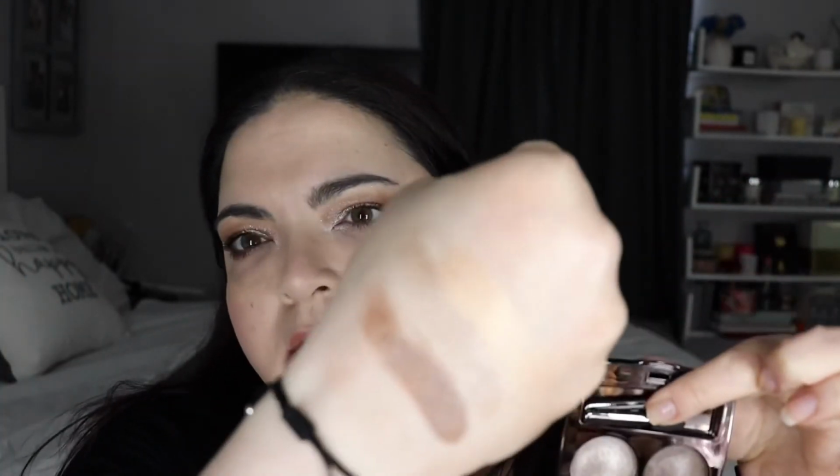That's all I used for this swatch. And notice there's no patchiness, nothing like that. It's not bulky. What's that word? I can't remember right now, but it's not bulky. Like, it's very light.